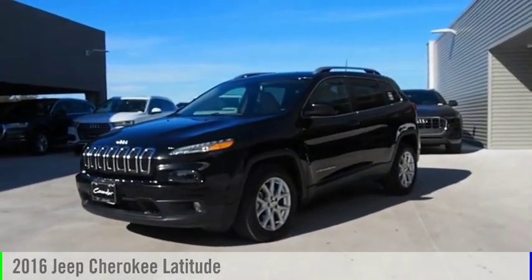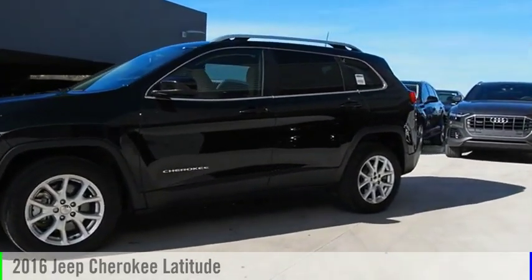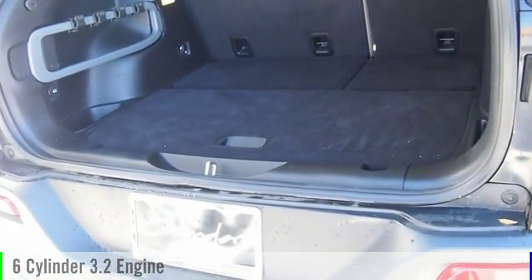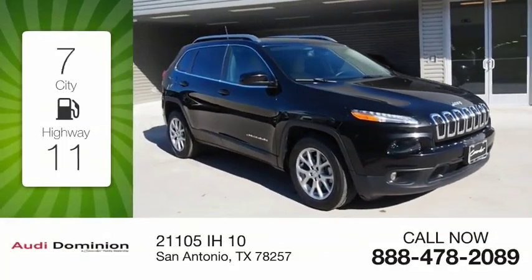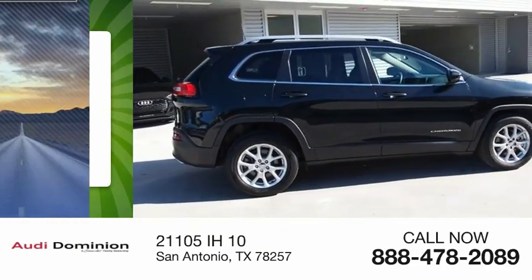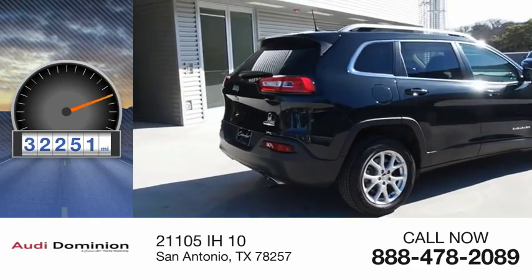Come test drive the 2016 Cherokee. This vehicle is powered by a front-wheel drive, six-cylinder, 3.2-liter engine. Great fuel efficiency saves you money by requiring fewer trips to the gas station. This vehicle has less than 35,000 miles.